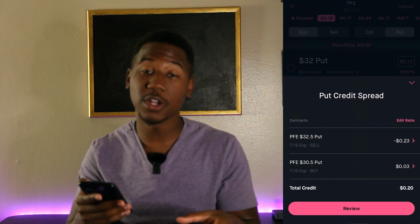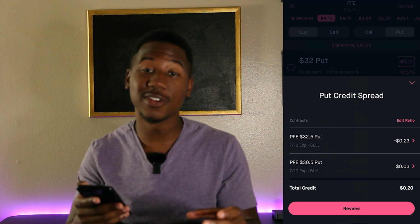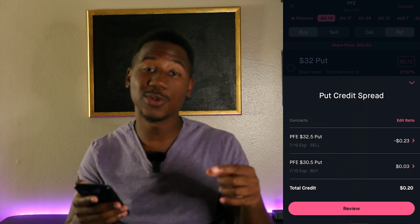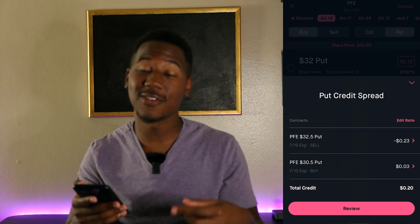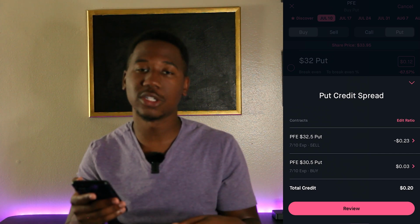And taking a look at this put credit spread, the spread is a $2 spread, and I'm receiving a $20 credit, so $2 minus $20 is $180. So you would have to have at least $180 in order to open the spread.